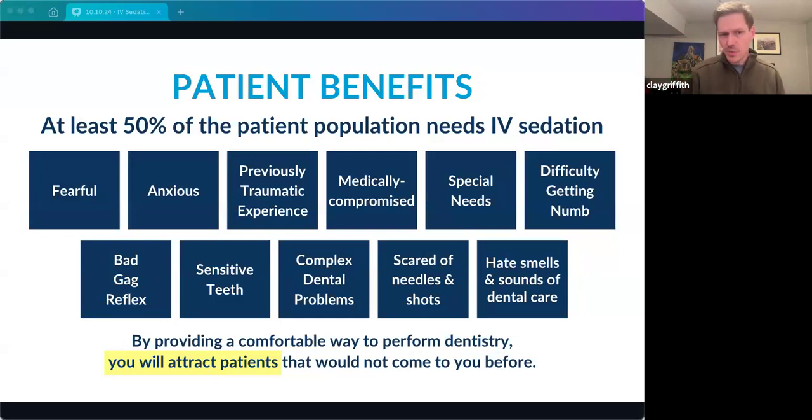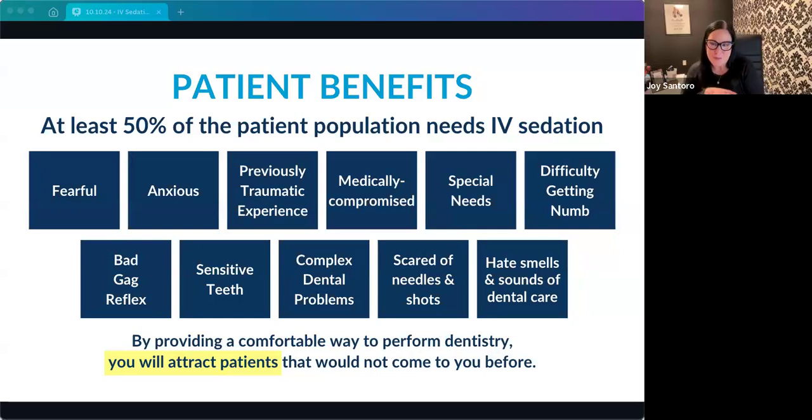So this one, I think Joy's going to dive in, but yeah, I got some thoughts on this. Take it away, Joy. Yeah. All right, I'll start and then you jump in when you're ready.